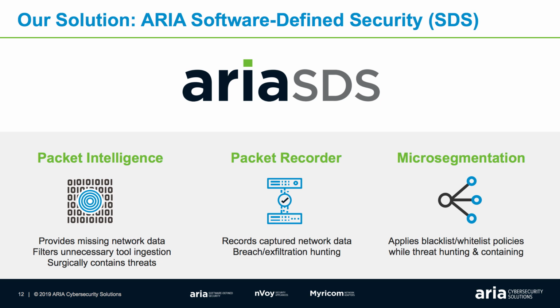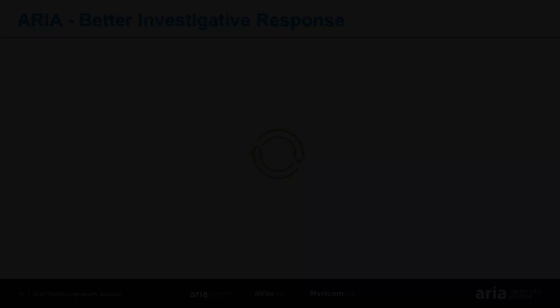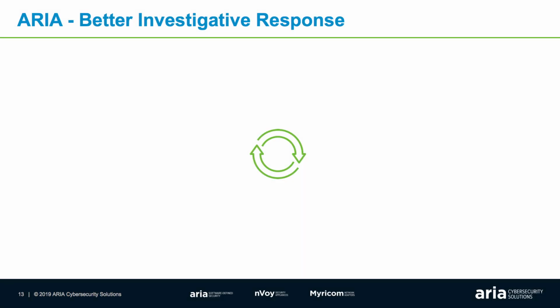And since it's software-defined, ARIA SDS gives you the ability to perform one-touch provisioning, making it safe and easy to deploy and upgrade across any environment. Now let's get into how we do this. Our solution makes your SOC process more effective by giving it internal network-based threat investigation and response capabilities.